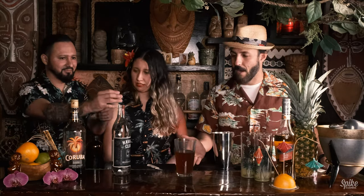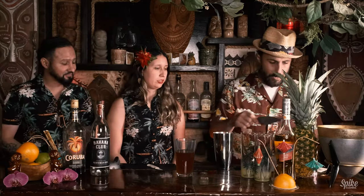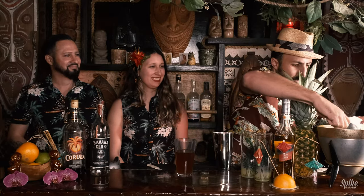So that's the cocktail right there, right? Yes. Okay. We're going to fill that with ice, right? The tin. What is this? That's not convenient at all.